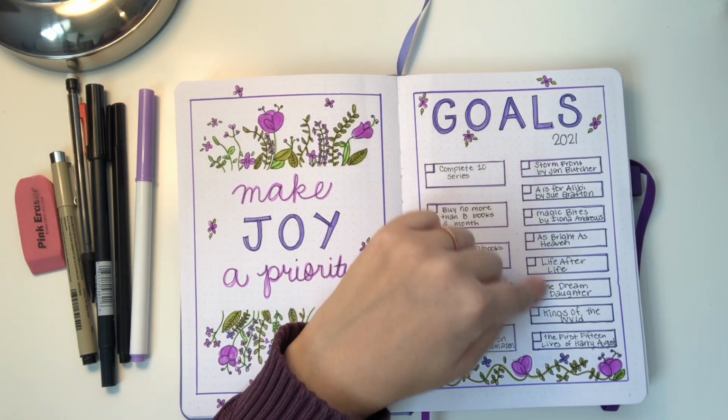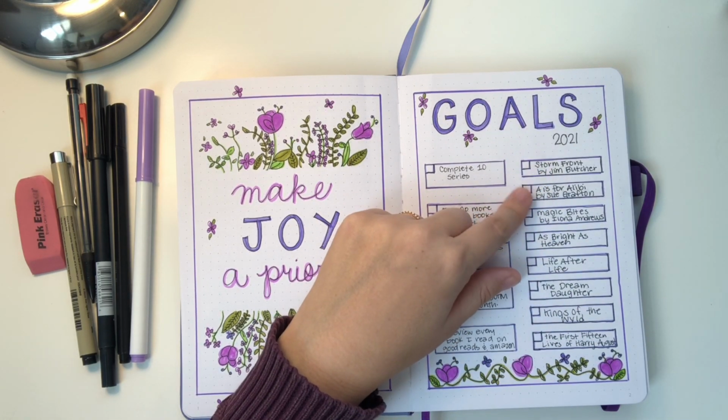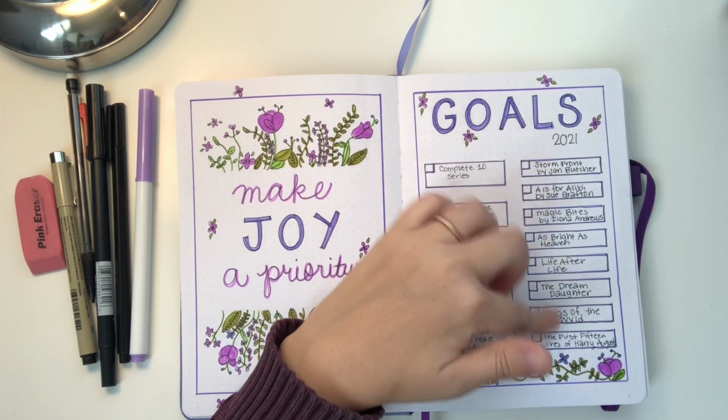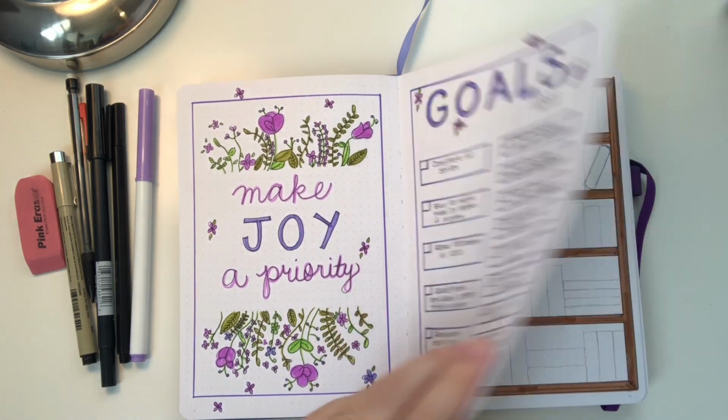And then over here I have the top 8 backlist books that I own on my physical TBR that I want to get to in 2021, and I also have a video for these. If you would like to see that, I will link it as well.